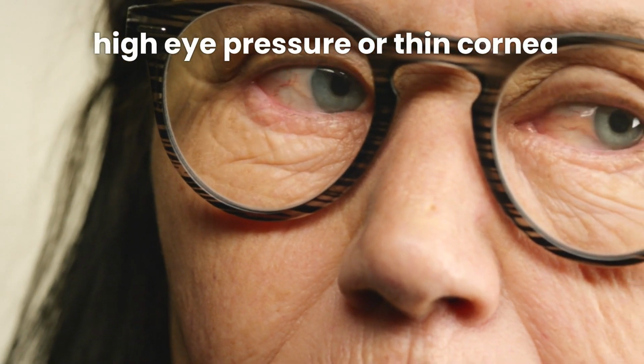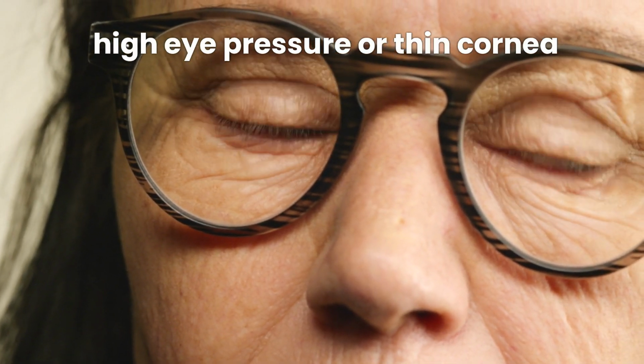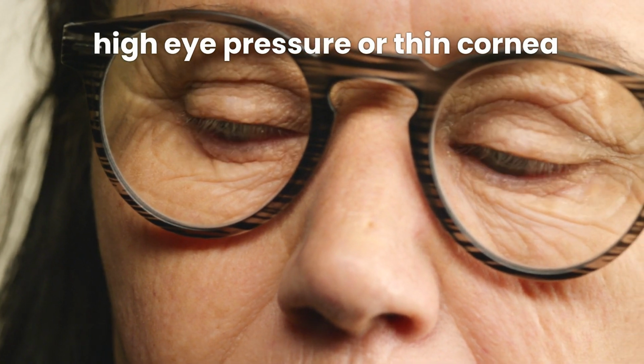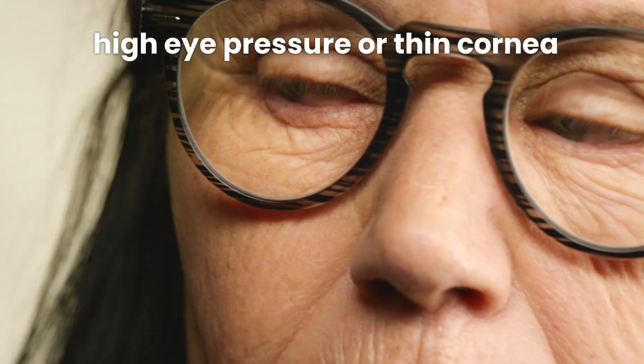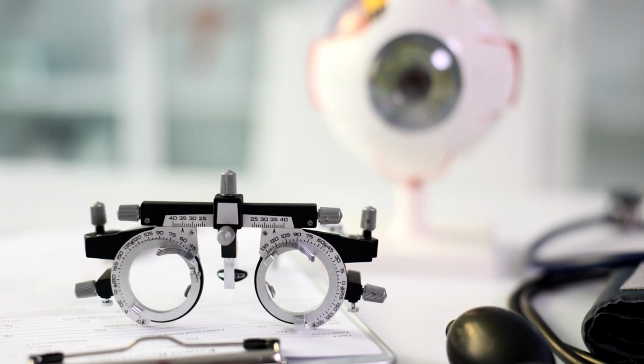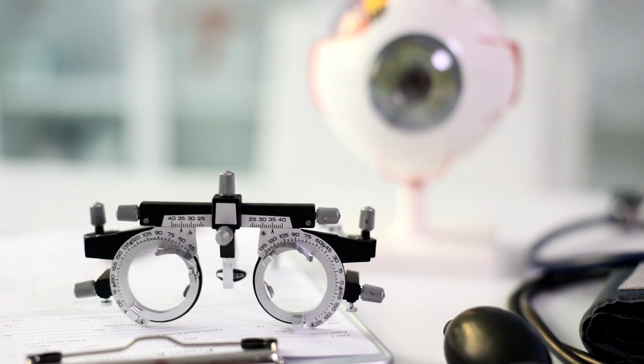Other risk factors include high eye pressure, thin corneas, being very nearsighted or farsighted, having diabetes, and being of African, Asian, or Hispanic descent. Knowing your risk factors is crucial because it can prompt you to get regular eye exams. And regular eye exams are the key to catching glaucoma early.